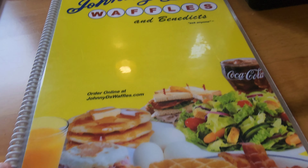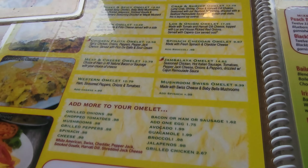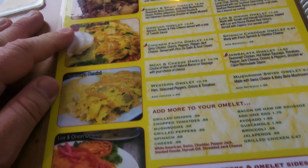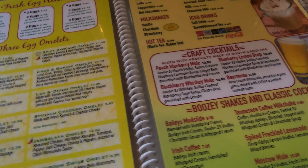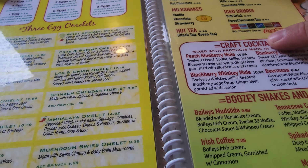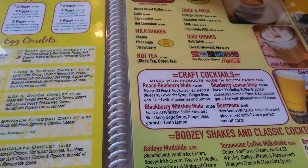Alright. Here is the menu. I'm pretty excited for this. This is gonna be lots of fun. Check it out. English muffin, chocolate, red onion, eggs. Alright, what we're gonna have here. Omelets. So they have omelets, egg platters, cocktails. Oh, they got a bagel. Craft cups, craft cup. Here.